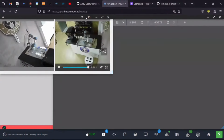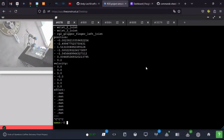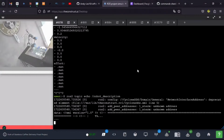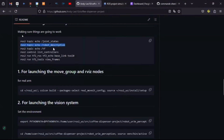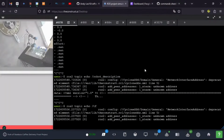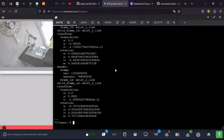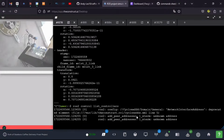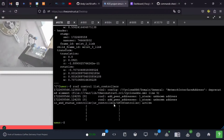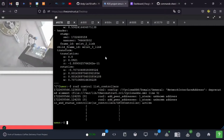And here you can see the stream of the lab, the cafeteria. This is live here in our facilities. Okay, let's see the robot description. Everything is okay. And TF and the controllers. Okay, it's working, and let's see if the controllers are available. Yeah, everything is okay, so we can start launching all the parts of the robot.